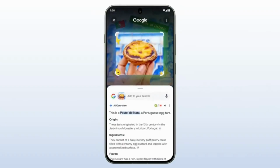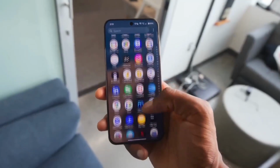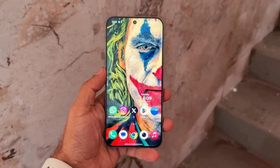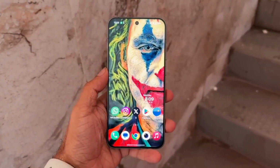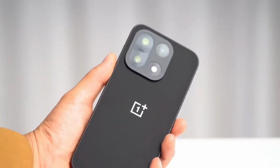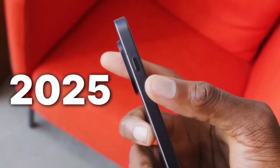The company's new flagship going into 2026 doesn't just arrive with upgraded hardware and a fresh coat of design polish, it quietly drops a detail that's been around for 5 generations. The Hasselblad name. And that's where things start to get interesting.